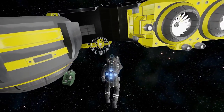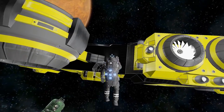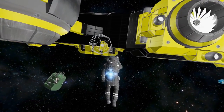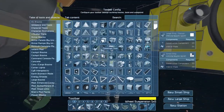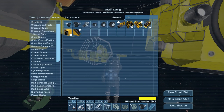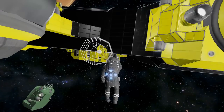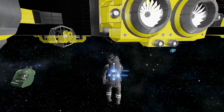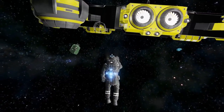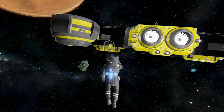Huh. You're not going to be able to support this sucker. That's the biggest wheel we have, right? Am I correct in that assumption? Let's go ahead and... Wheels 5x5, right? That's what I did. 5x5. Okay, so that's the biggest wheels that they have. That's not going to be able to support this sucker. Maybe we need a whole bunch of wheels all the way down this thing. I don't think wheels are going to actually work on this sucker.